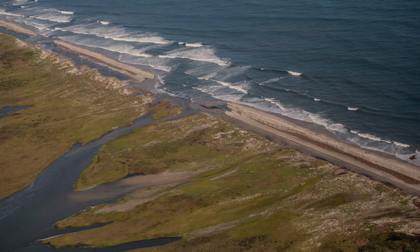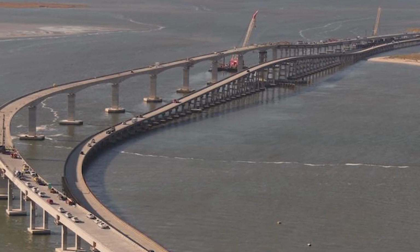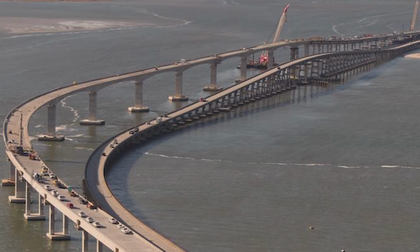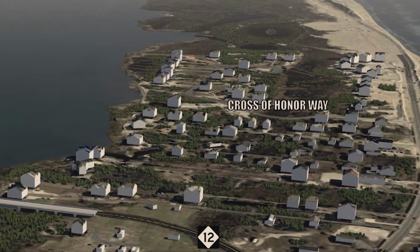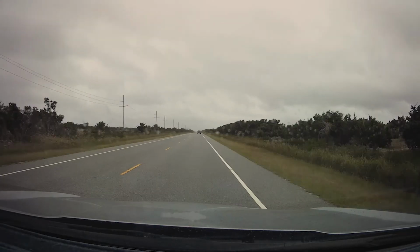Workers and ordinary citizens are on constant watch to keep sand and water from overtaking the road. Most recently, a new bridge was constructed and additional construction is underway to hopefully keep the road open and clear for generations to come.